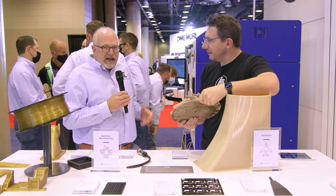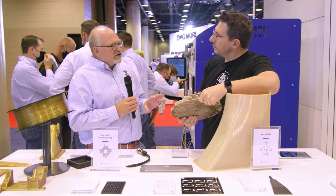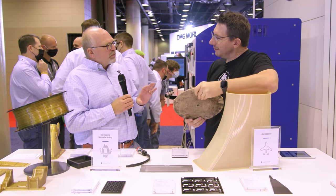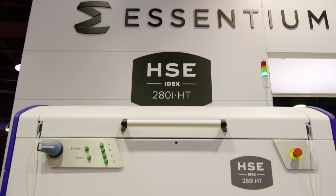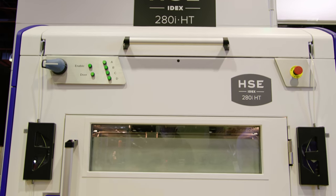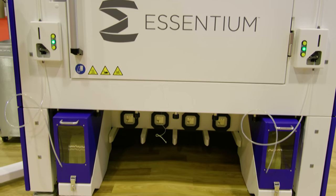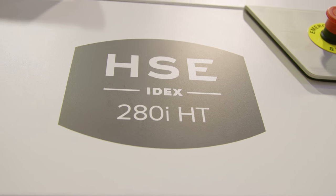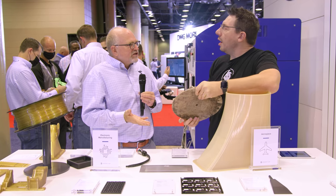Yes, so it's an HSE machine. It's high-speed extrusion. It's not an FDM process. It's an extrusion process, but we push so hard on the filament, we actually do shear thinning. Shear thinning is how they fill molds in half the time it normally takes, because these polymers are not water. They have all these tangled chains, like spaghetti all tangled up. You push hard enough and shear them, they straighten out and they drop viscosity. So that's what we're doing.